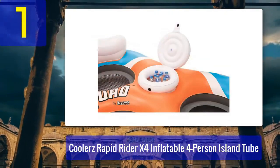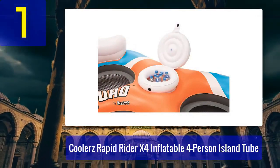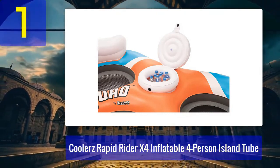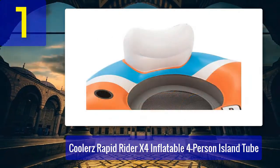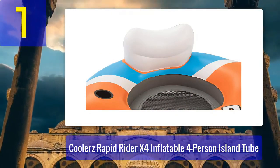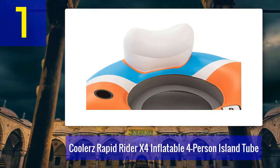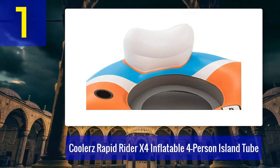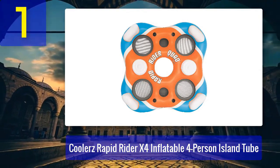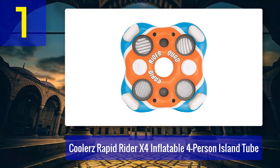The island features 4 backrests for ultimate comfort and 4 cup holders for convenient beverage storage. You can easily secure your cooler or other essentials in the built-in cooler bag. With its heavy-duty handles and a convenient rope all around the island, it's easy to transport and anchor. Whether you're on a lake or a river, the Coolerz Rapid Rider X4 is an excellent choice for a memorable floating island adventure.